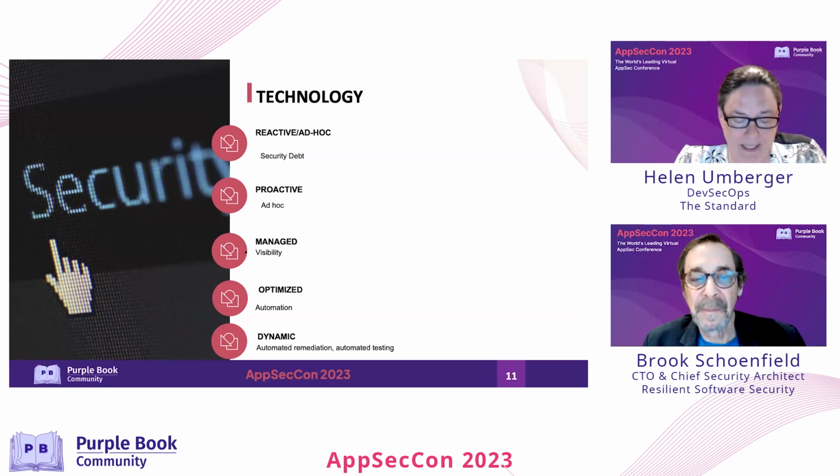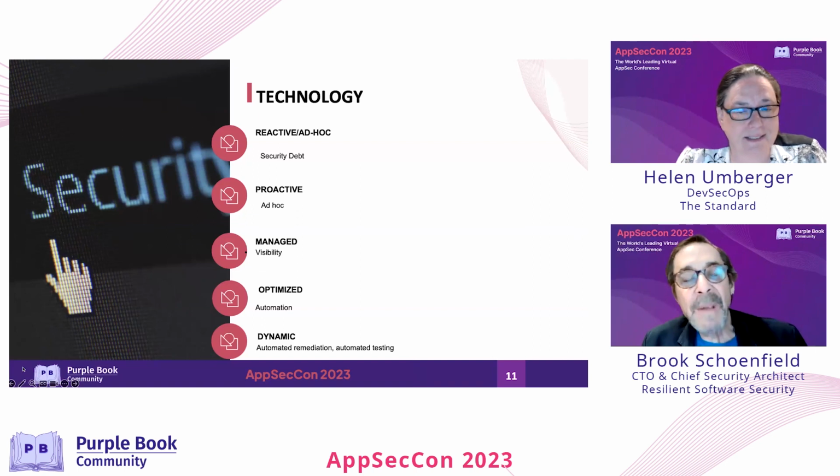But the dynamic, we come back to that break the build. You've automated your pipeline. Everything is automated. You are doing constant development and deploy, and you're breaking the build. That is the ultimate. And yeah, that gets a little spendy, but once you have it, it becomes so worth it. So these are the things we were starting to look at in the technology stack specifically for security for your AppSec development teams.